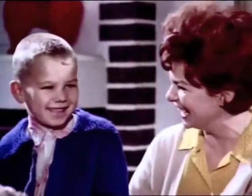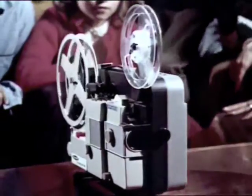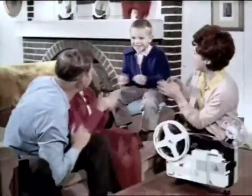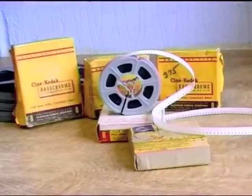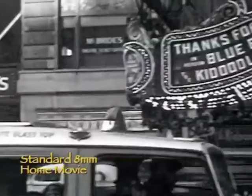For most people, showing film on the old film projector is no longer an option, so a transfer to DVD is a necessity. The most popular formats for home movies were Standard 8 and Super 8. Standard 8 normally had these little grey reels, and Super 8 little black reels.